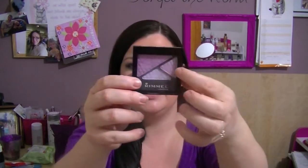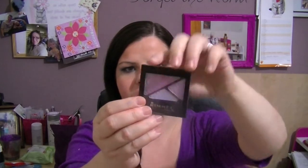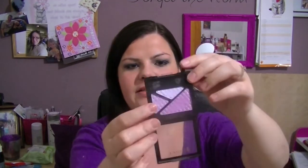And the fact that it gives you ideas on the back here, like it says it complements green eyes. I know I have brown eyes, but I love purple, so it didn't matter. It tells you how to get a subtle look. You use shades 1 and 2. And shade 1 is this one here, and shade 2 is this one. So the way they're telling you is if you have this open like this, this is shade 1 and this is shade 2. Is that? No.